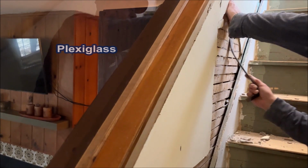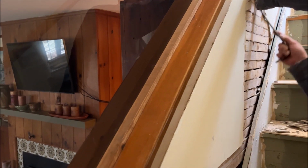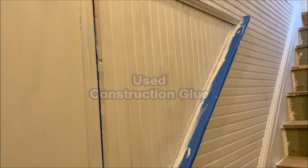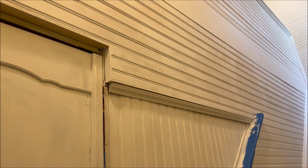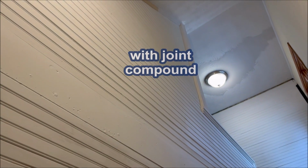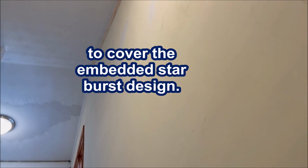So Eric is chipping away more of the plaster from the lath and working our way up the stairs, where we now have the vertical beadboards. So we use construction glue and we put the beadboard on both sides, and it holds extremely well. But this will give you an idea going all the way up to the top of the ceiling, which again is going to be covered with joint compound to get rid of those ugly starbursts. And this wall over here again will be that greenish gray color.